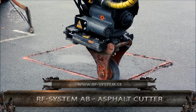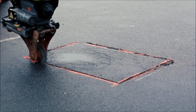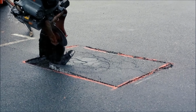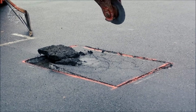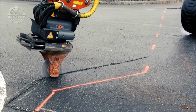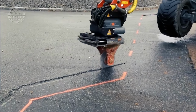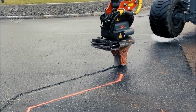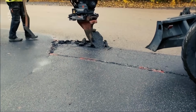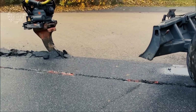Next up, we have the asphalt cutter from the RF System AB. It has cutting wheels that drive diameters from 300 to 450 millimeters. These diameters are adjustable depending on your needs and the type of excavator it will be working with. Their company also offers services on asphalt cutting specially intended to work with ground compactors, therefore simplifying asphalt cutting significantly. Moreover, some of its accessories are the asphalt cutter cutting wheel, complete cutting wheel with hub, rods, and bolts with spare parts.